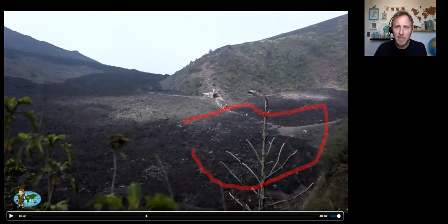Now, does everyone see this little shack up here that I'm marking with this arrow? Does everyone see that little shack right there? Yeah? Okay, that's called the lava store. What? That's right. There's a store on top of this volcano, and you can buy awesome volcano souvenirs. We'll show you what that looks like.